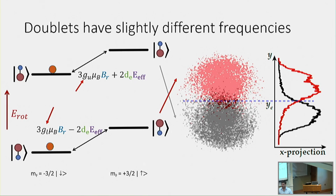My general question is, for the ACME 2 experiment, we use fluorescence detection, right? Here it is ionization detection. How do you choose between these different methods, and which one is more efficient?